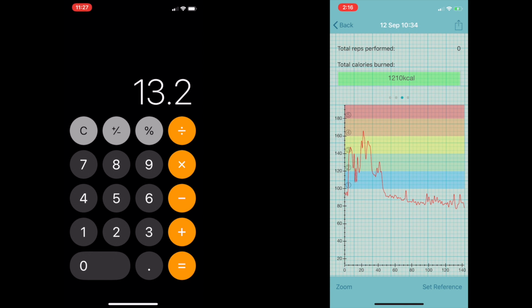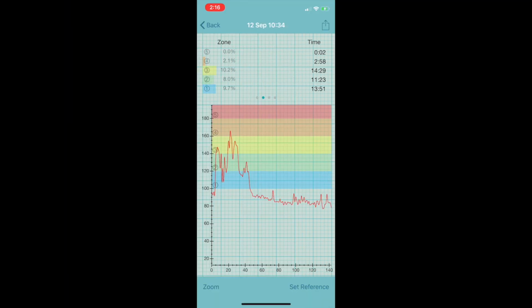1,210 calories for 5-minute rounds where I only really worked out 13.2 minutes, okay? And by the time my heart rate got back to 0, 1,210 calories. And this was a few hours later. What was that? 2 hours, 22 minutes and 31 seconds. Crazy, right?